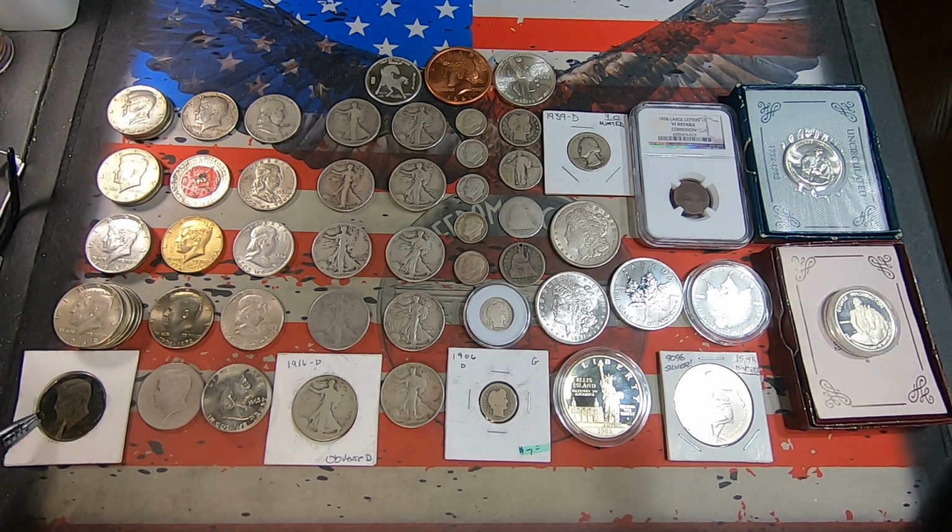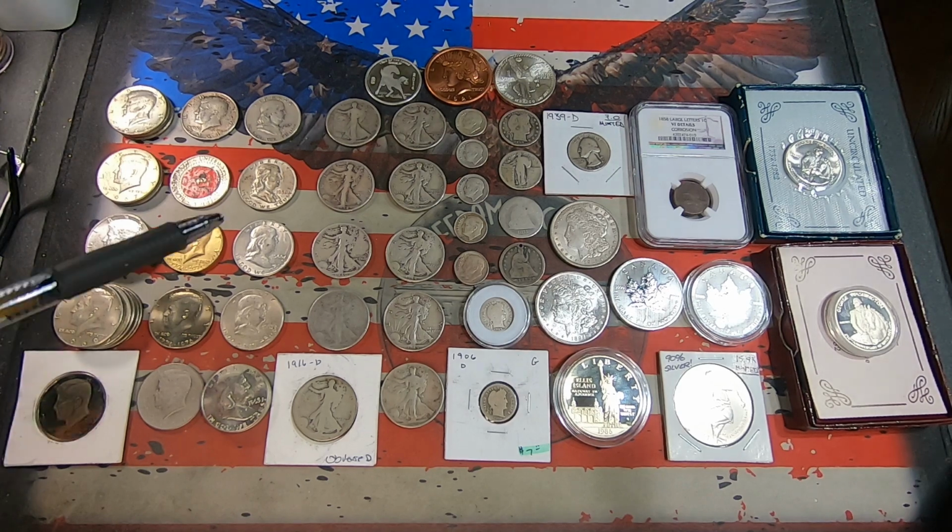We got a proof coin here. It is a 1990 San Francisco clad proof. It was definitely a find that he flipped up. Looks like it came out of a mint set not too long ago. Pretty good shape. Kind of got that gold toning that they get if they're sitting in a mint set. Anyway, keep moving on here.